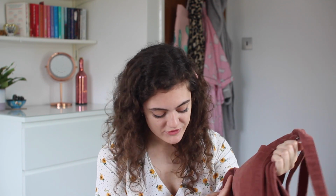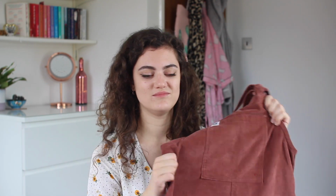You can just tell that these are going to last me years and years, a really, really long time, maybe forever. I will let you know if they ever degrade to the point of not being wearable anymore, but I don't see it happening. Those are these dungarees.